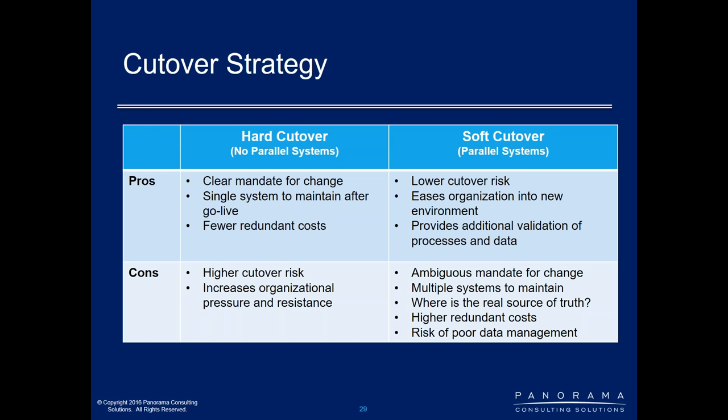So you see a lot of that, and part of this is defining a testing and training strategy during your implementation to make sure that, if you do a hard cutover, we've done the best we can to minimize those risks, and hit the result and hit the benefits that we intended. And again, probably one of the biggest cons of doing a so-called parallel, it's that first bullet there, under cons, it's that ambiguous mandate for change.